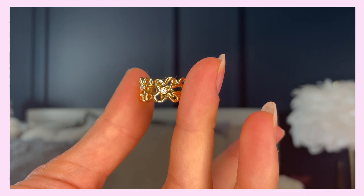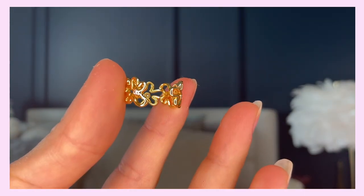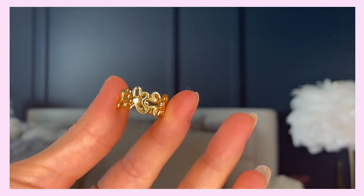Everything is in gold because I don't like to wear silver, but this just matches perfectly with all of my other jewelry that is gold, so super on brand. And as you can see, it's a very trendy piece. This literally will never go out of style because it's a ring and rings don't go out of style. I'm just so excited to start wearing it. Actually, I'm gonna keep it on my finger now because I just love it so, so much.